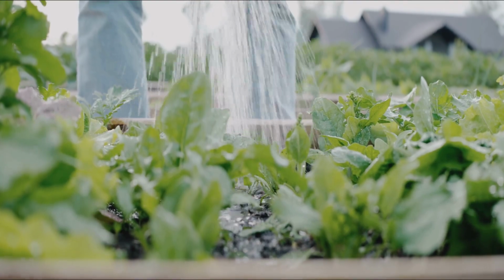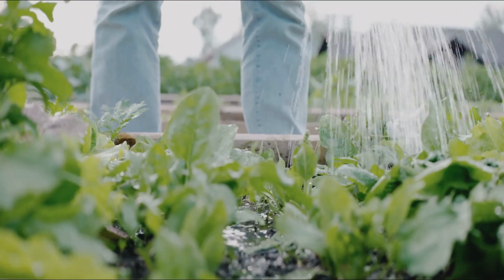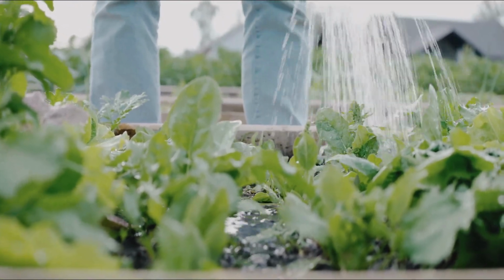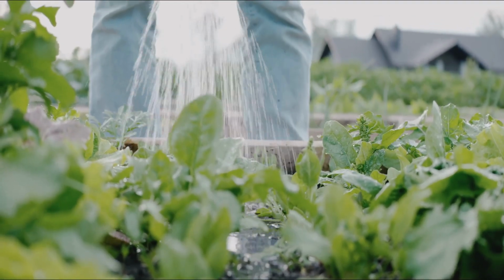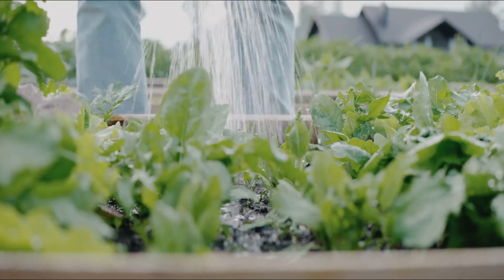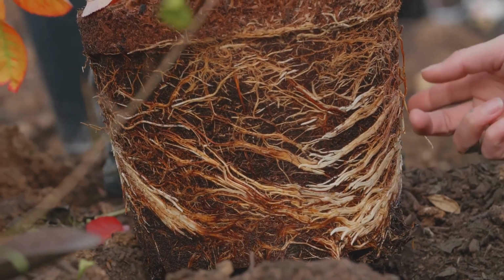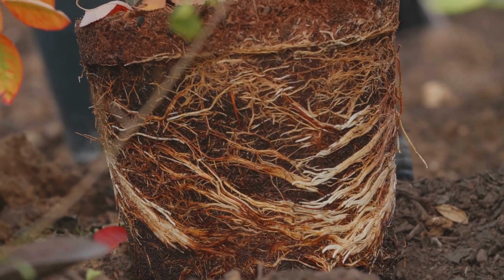The key is to water deeply, but infrequently, allowing the soil to dry out slightly between waterings. This encourages plants to develop strong, deep roots that can access water and nutrients more effectively. This encourages strong root development, which is essential for the overall health and resilience of your plants.